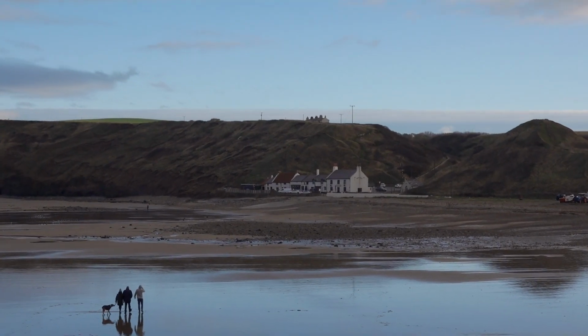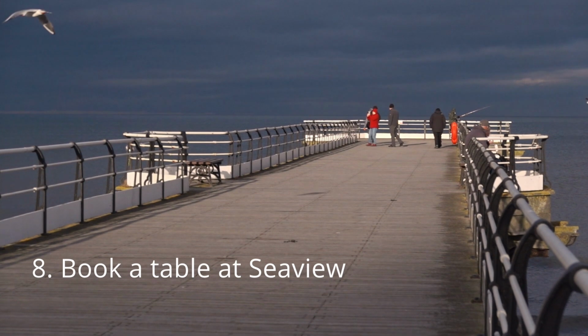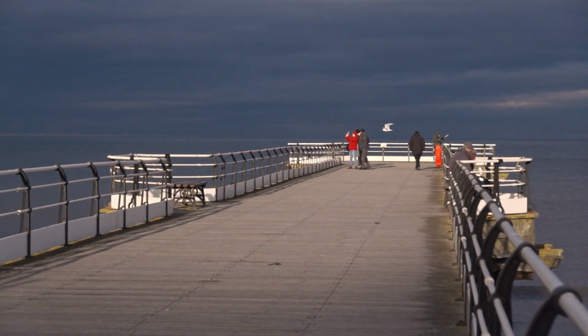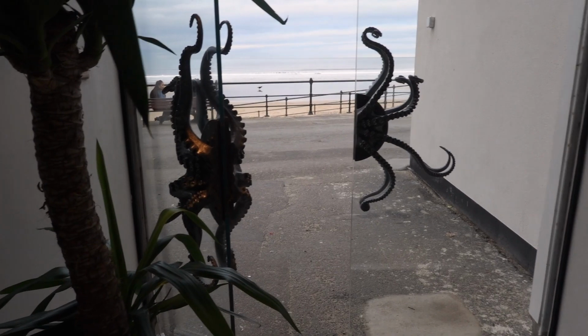Final thing that you should get up to in Saltburn by the Sea is to get yourself a table at Seaview. I was told that I'd be waiting for an hour, but I did get a call after about half an hour to tell me there was a table available. The staff here was so lovely, friendly and chatty, and I was lucky enough to get a table right next to the window, although you can't miss the sea from anywhere in the restaurant as the entire front is made of glass. Coolest door handles ever.